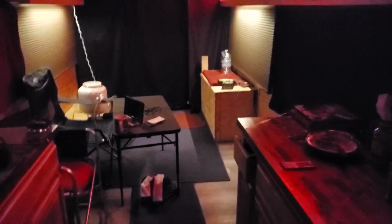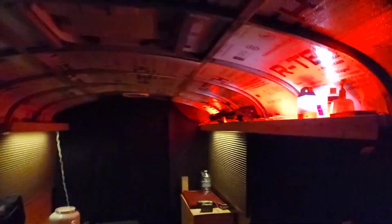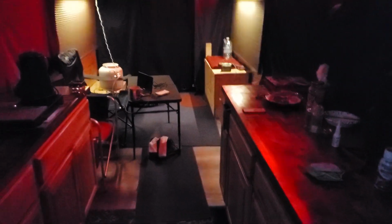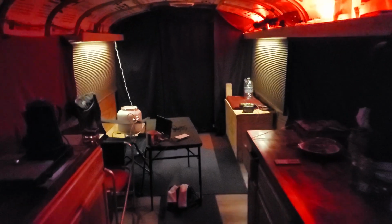Let's see. Hope you all have a... This is what it's been looking like. Oh, let me turn this light off here. This is what it looks like at night. It's on its way. Definitely not the end product, but the wood really looks good.